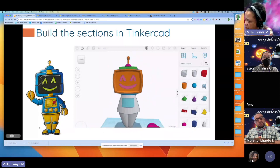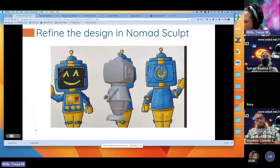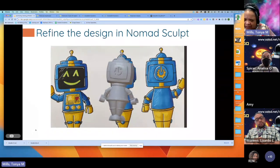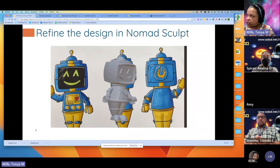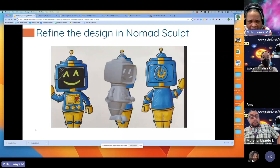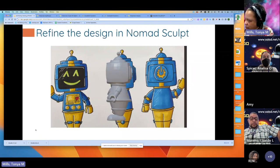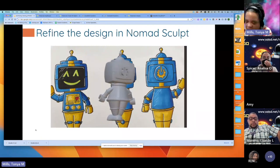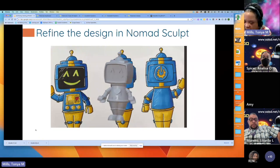Once the object was created, at least the foundation of it, I then went into a program that I have on my iPad called Nomad Sculpt. When I purchased it, it was probably about $10. I went back and looked at it, and it's not that anymore. Apparently people like it, so the price went up. But there are other programs that will let you do this on an iPad. And that's just going back into it and refining the details that Tinkercad could not do.